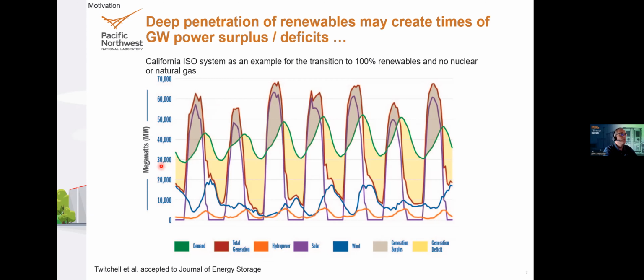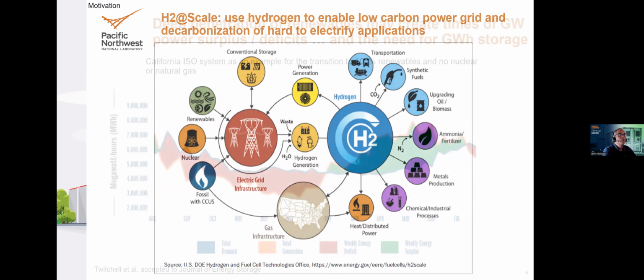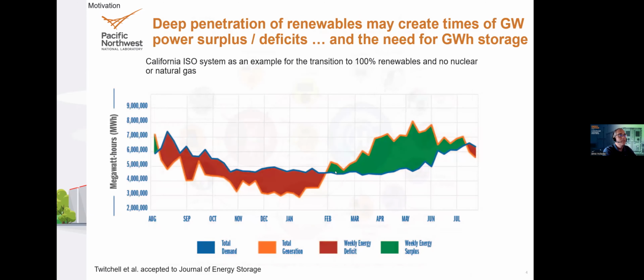But as you can see, we do have substantial areas of deficits, and that translates not just into power, but also requires energy storage, a lot of energy storage for long periods of time. With the red arrow, you can see here weekly energy deficit in the order of millions of megawatt hours for a substantial part of the year. And then you also have weekly surpluses. And so how can we start balancing these things out? This is really the motivation for looking at a lot of the energy storage that we do with hydrogen, because we're looking at it for long-term energy storage and seasonal energy storage.